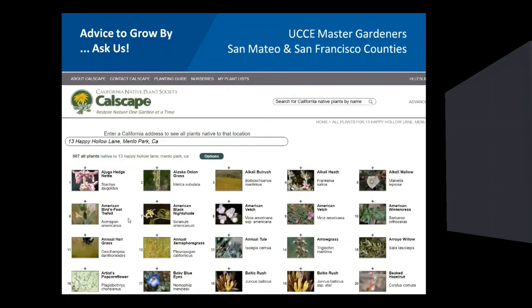Here it gives you the plants that match. You can click on each one, and each one will take you to many, many pictures of that plant, and it will tell you what conditions that plant needs to grow, how big it gets, and what nurseries to go to to buy that plant. Everything you need to know is right here on Calscape.